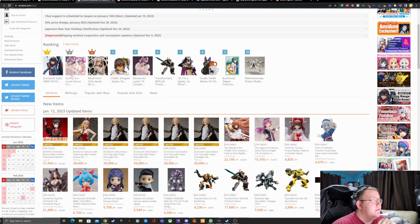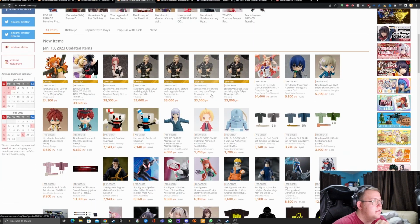And then if we have a look, yep. So the Arms Note is definitely top tier. I thought that would be. And I'm surprised, especially on Ami Ami. Alright, let's have a look at the 13th.